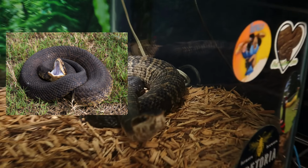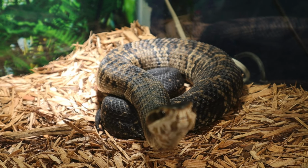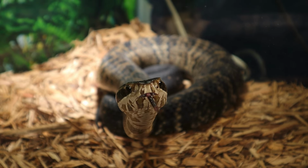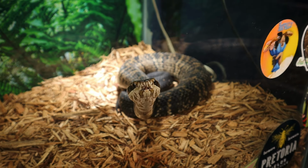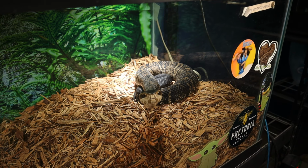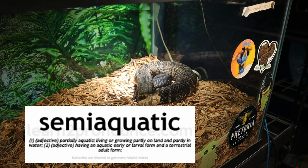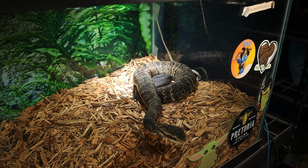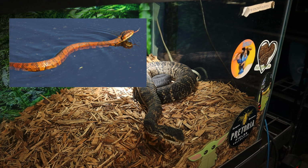So this guy is probably not going to show you because he's not one of them snakes that kind of do it. Unless I get him super duper agitated, he's not really going to do the mouth gaping thing at all. So water moccasins are semi-aquatic and often found in or near water such as swamps, marshes, or slow moving streams and lakes. They are excellent and strong swimmers and are capable of moving through water with ease.